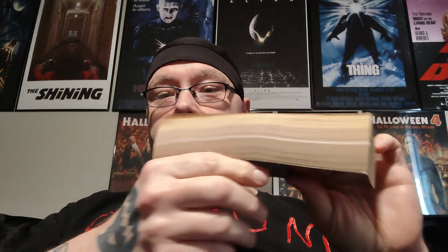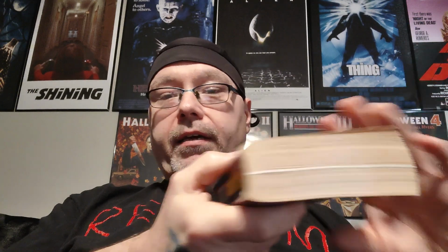We have Anne Rule, Dead by Sunset. It is so damn tempting to almost say Anne Rice instead of Anne Rule. But this is not a bad book, pretty decent condition. $2. Just a little bit of yellowing on the pages.